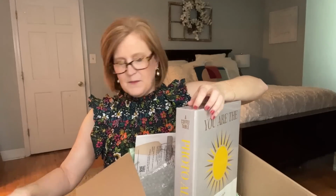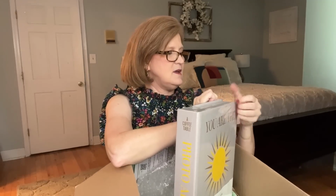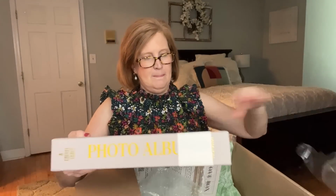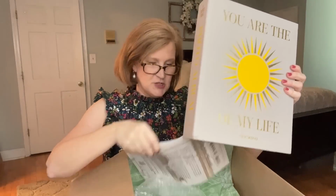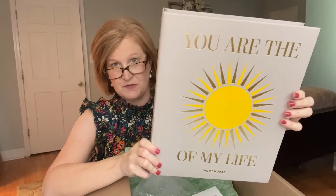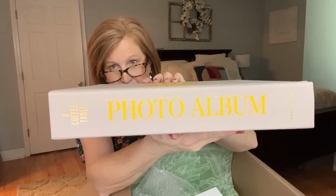It's a cloth cover, which is nice. And I think what I said on the spine kind of gives you a clue as to what it is. So it says, "You are the sunshine of my life." Now there is a bunch of different ones, six different ones you can choose from. If you're an annual member, you got to choose. And again, it says photo album right here.